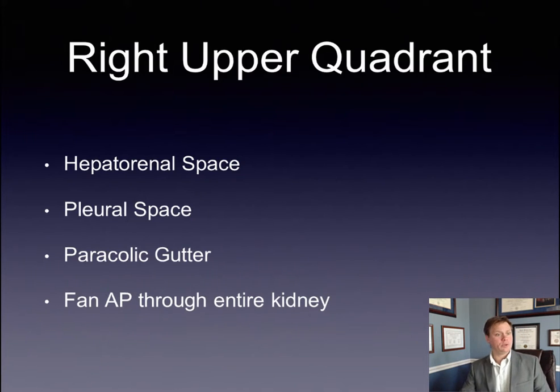In the right upper quadrant space, there are going to be three distinct areas that we want to look at. We want to look at the hepatorenal space, which is otherwise known as Morrison's pouch. This is the potential space that exists between the Glisson's capsule of the liver and Gerota's fascia of the kidney.